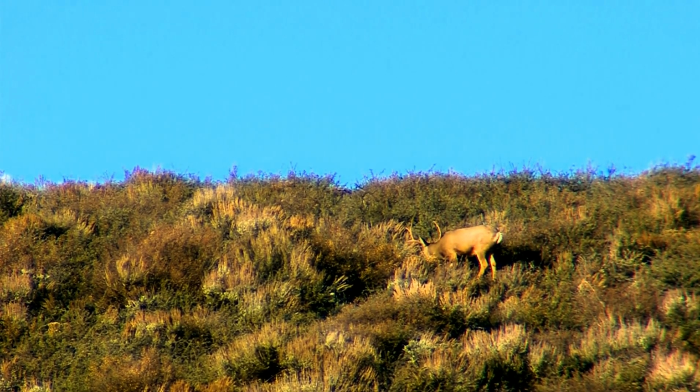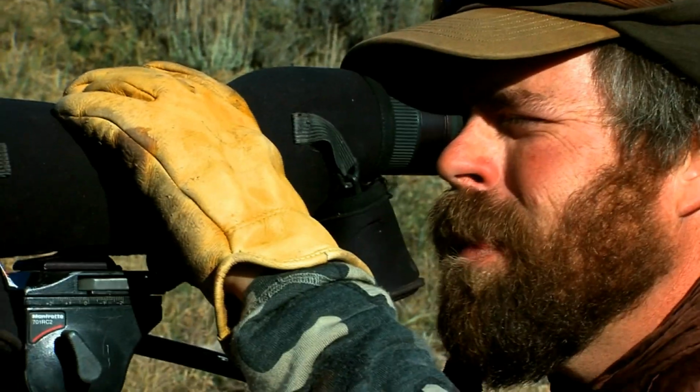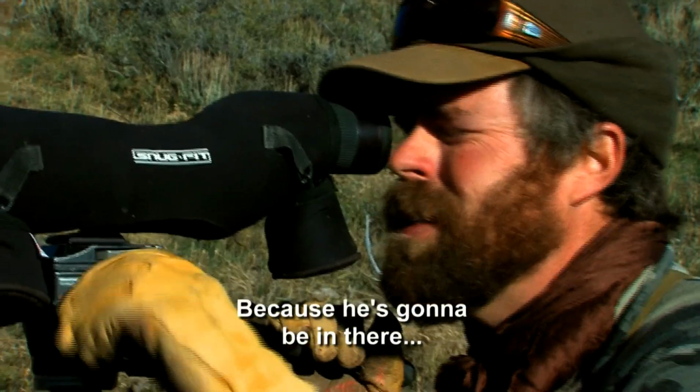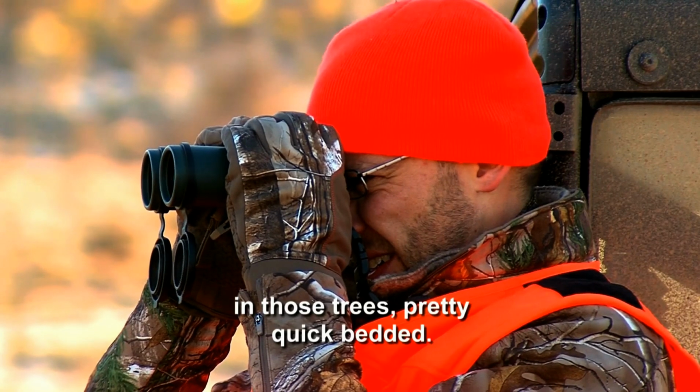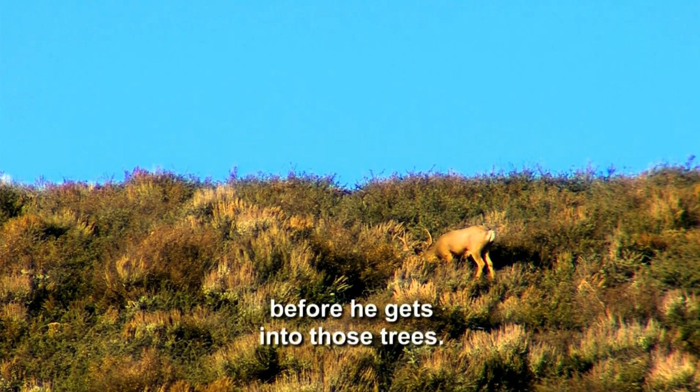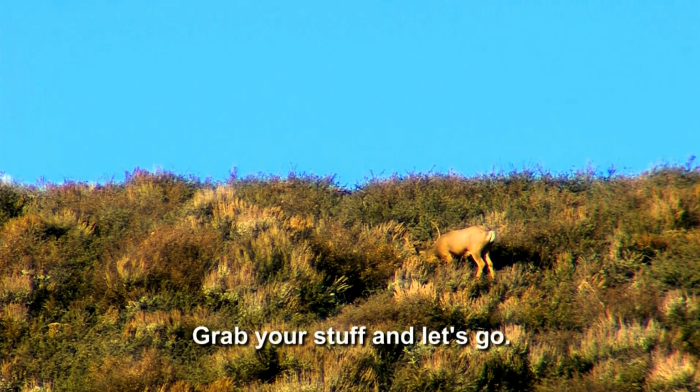We got into the stalk. We looked at several animals, and all of a sudden, Dave, our guide, sat there and he goes, "That's a nice one, Mike. We're gonna have to kind of hurry up though, because he's gonna be in there in those trees pretty quick bedded, so we're gonna have to take off and get up there in a hurry before he gets into those trees. Grab your stuff, let's go."